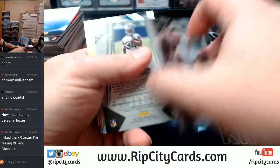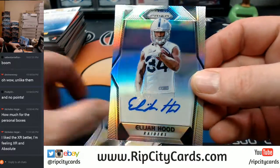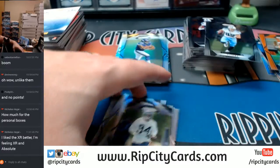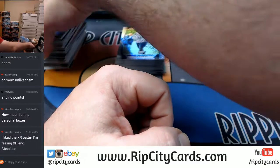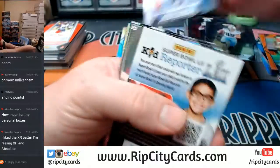XR was excellent. Elijah Hood is your third autograph. Raiders. Absolute was okay. Absolute was hard for us because it came out right at the time we had a hurricane. So I never really got to see the hype for it.